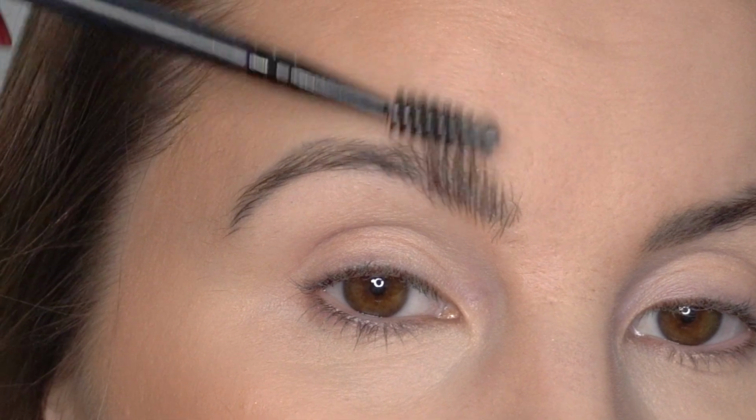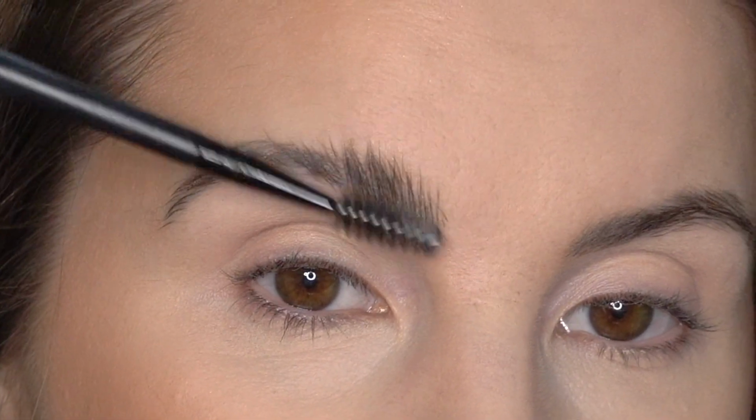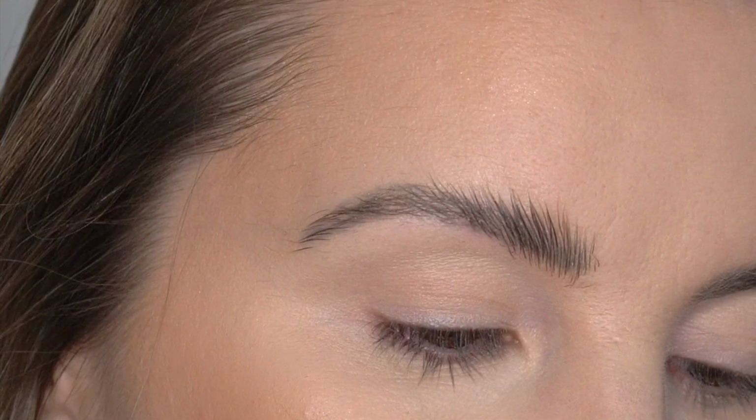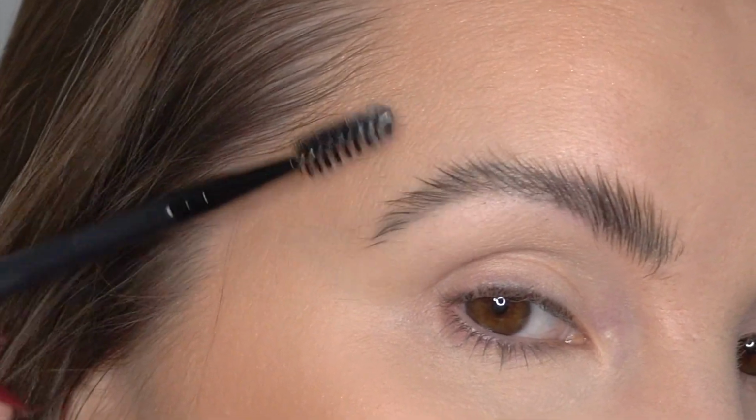So I think today I'll use the Brow Lift. And I'm just going to get some of this. I'm using the e.l.f. Brow Lift applicator with this product, and I've also been really enjoying this applicator. It applies this product so nicely and easily. And then once you get your eyebrows brushed out, you'll flip the tool over and use the other side to press them down.